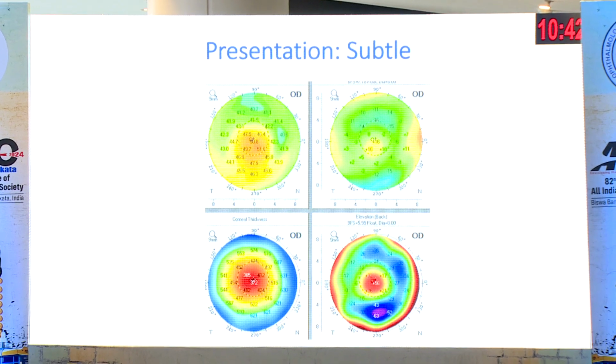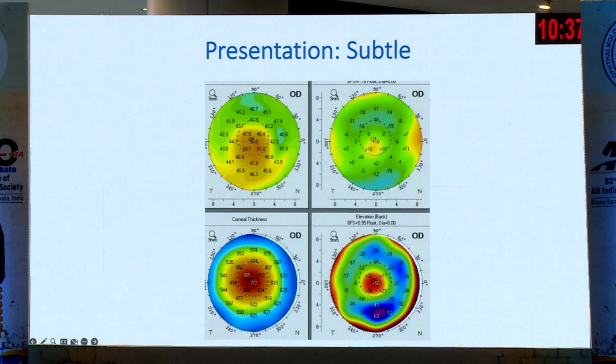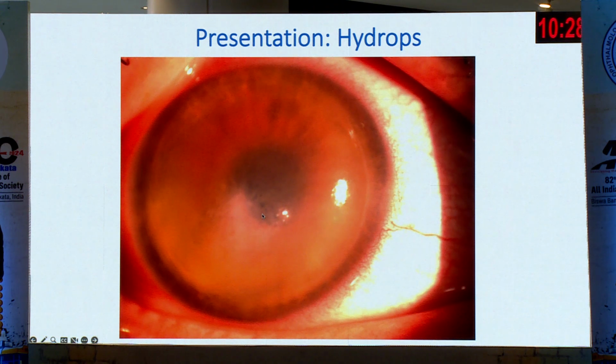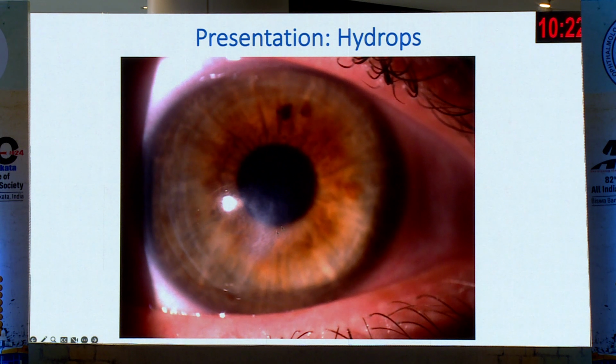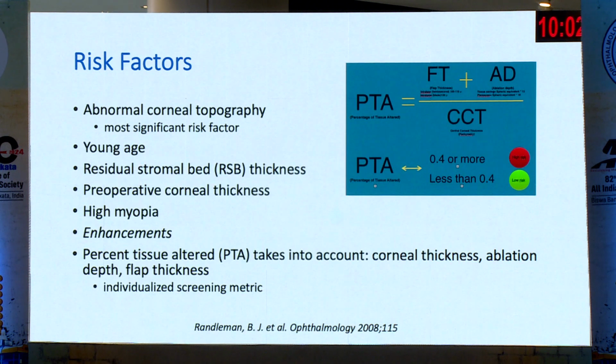Presentation of ectasia can be subtle. This is a Pentacam of a patient who had LASIK many years ago and has some suspicious topography, but it can be really right in your face. This is a patient who has post-LASIK ectasia, and the first presentation was high drops in post-LASIK ectasia. Of course, she got better with just conservative management, and you can see the site of the scar. The histopathology is, no doubt, similar to keratoconus. There are breaks in the Bowman's membrane. There is slippage of the interlamellar and interfibril collagen, and there are large interlamellar clefts. So very similar to primary ectasia.